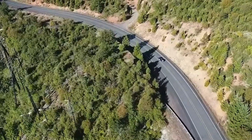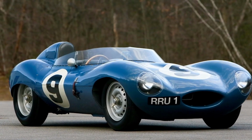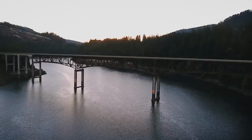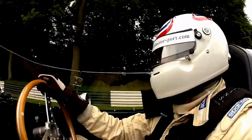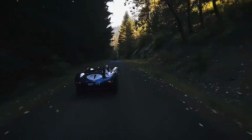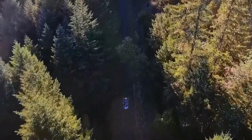The engineers at Jaguar pulled off a miracle. They took the D-Type and transformed it into the XKSS. This wasn't just a tamed race car, it was a whole new animal. With a 3.4-liter straight-six engine pumping out 250 horsepower, the XKSS could hit 60 miles per hour in under 5.5 seconds. But it wasn't just fast, it was beautiful, with sleek lines that made it look like it was moving even when standing still.